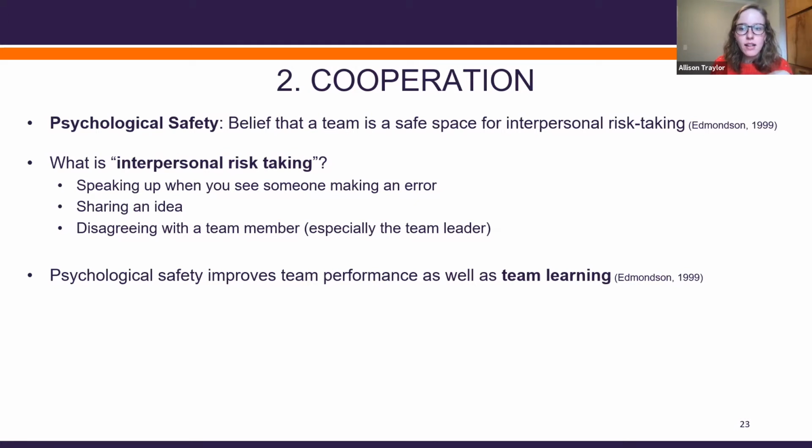And we know that psychological safety improves both team performance and team learning. That's because in teams that are psychologically safe, members are more likely to share, oh, I almost made a big mistake. Let me tell you all about it so you can avoid making the same one. Or, I think we could do this differently next time and do it better. Or I think that we maybe didn't work super effectively together on that last project, but maybe on this next project, we can do things differently. So teams that are comfortable having those conversations are better at learning.